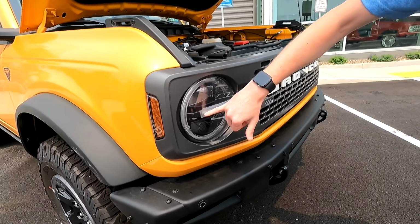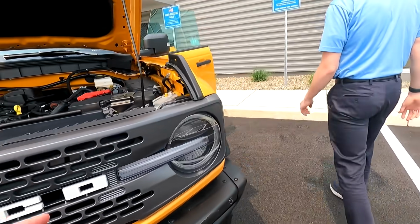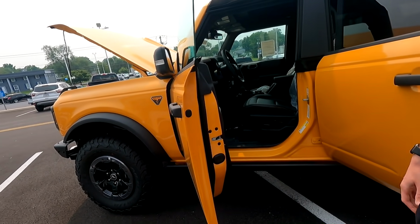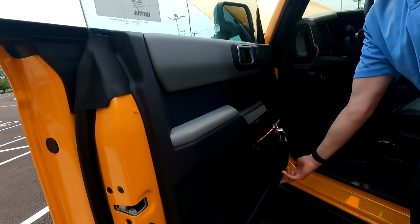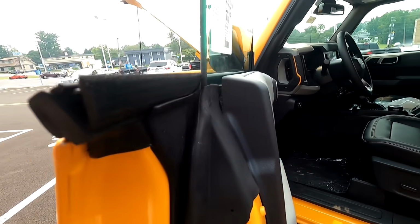There is a little Bronco emblem here in the front headlight. That's so awesome. It doesn't really say Ford that much. It's all about the Bronco. That's the hope Ford has for this, that eventually it's going to be a standalone brand. It's super cool. Obviously, there's lift here on the door, and then Bronco on the key fob.